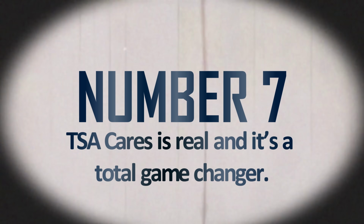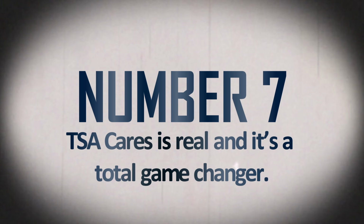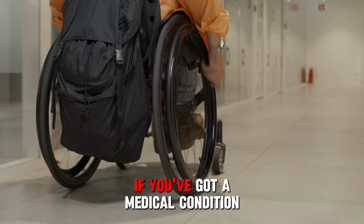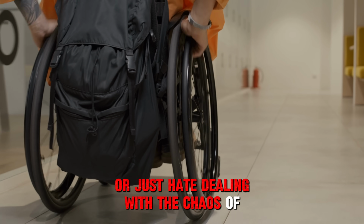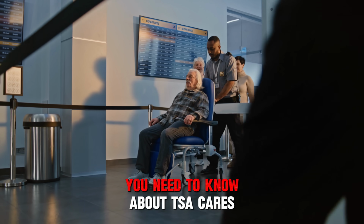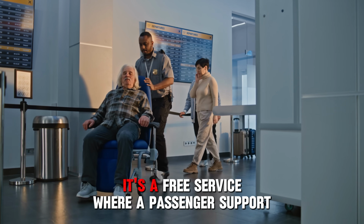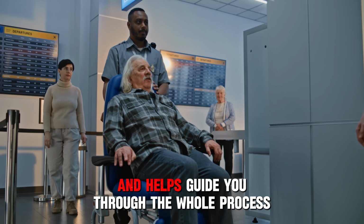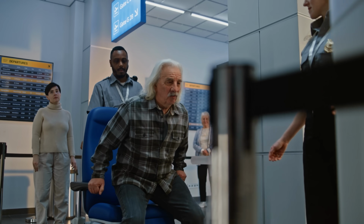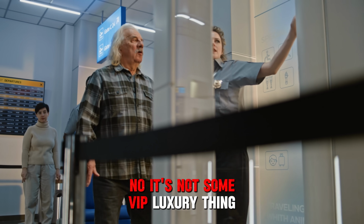Tip number 7. TSA Cares is real, and it's a total game changer. If you've got a medical condition, anxiety about flying, or just hate dealing with the chaos of airport security, you need to know about TSA Cares. It's a free service where a passenger support agent literally meets you at security and helps guide you through the whole process. No, it's not some VIP luxury thing.